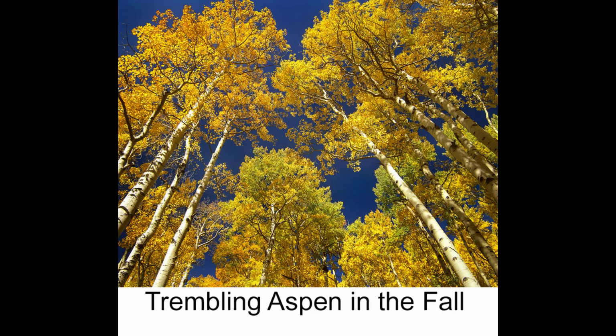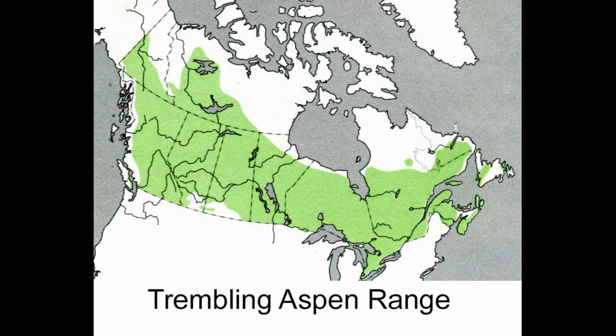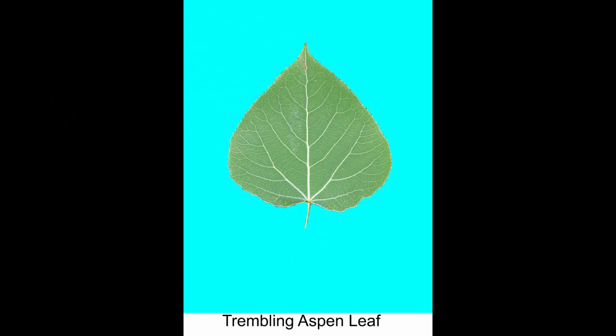The trembling aspen, or Populus tremuloides, is probably the most common tree in Canada, reaching from coast to coast and even into the territories. It averages heights of between 40 to 60 feet and diameters of 8 to 10 inches. The leaf is where this tree gets its name, as the leaf is rounded and on long stalks. This combination makes it catch even the slightest breeze, which gives the appearance of the tree trembling.